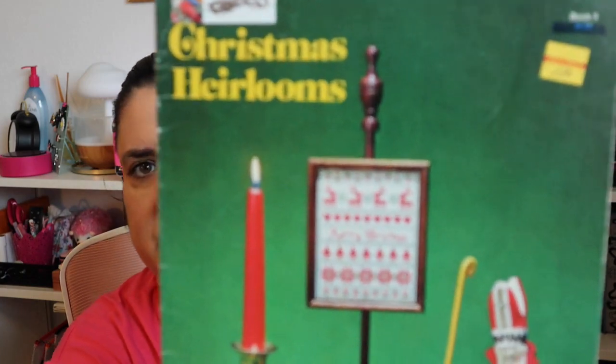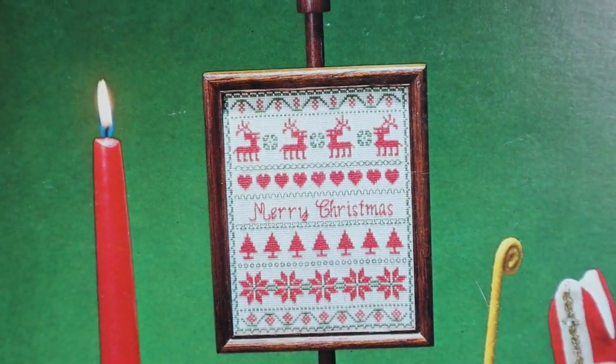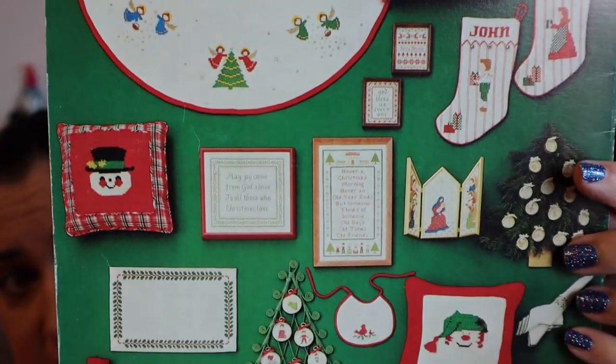This one is called Christmas Heirlooms by The Heirloom Shop. I really like that design. To me, that looks very Scandinavian. This snowman looks cute.